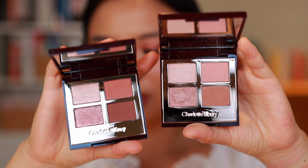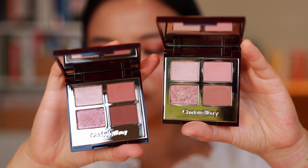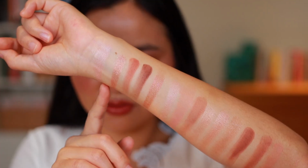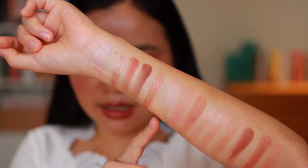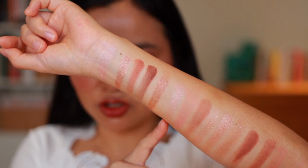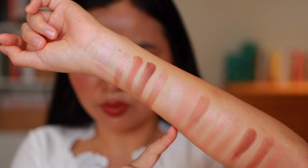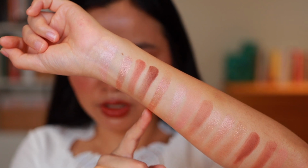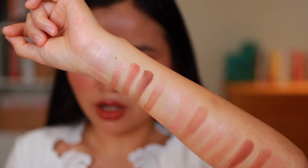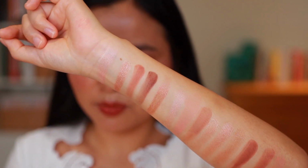So before getting into my overall thoughts about this collection, let's do some comparison swatches. So let's start with the Pillow Talk Dreams next to the original Pillow Talk. And then in swatches, here we have the new Pillow Talk Dreams next to the original Pillow Talk. So the original Pillow Talk is much lighter, much more peachy, whereas Pillow Talk Dreams is much more coppery and bronzy. You can probably also see that the formulations are a bit different.